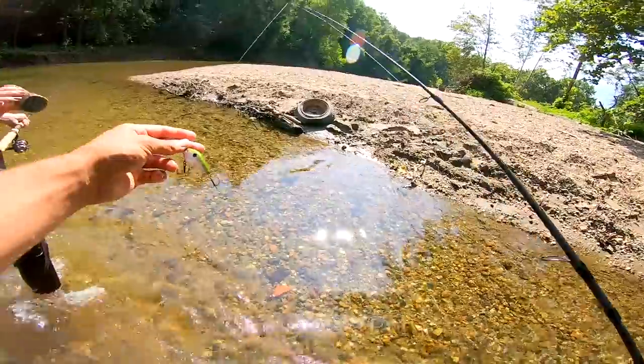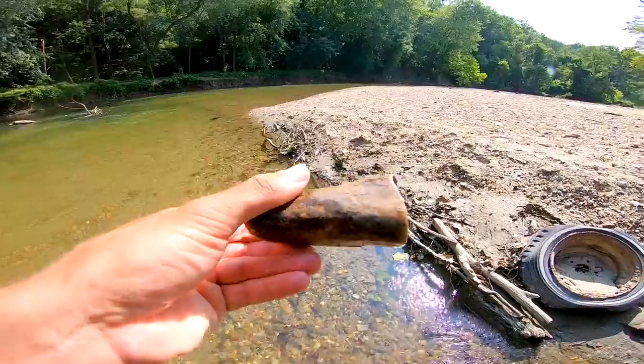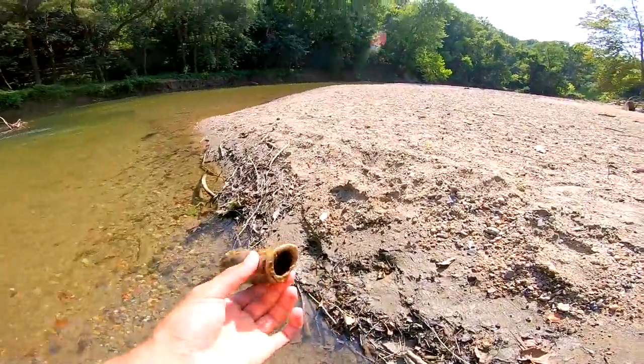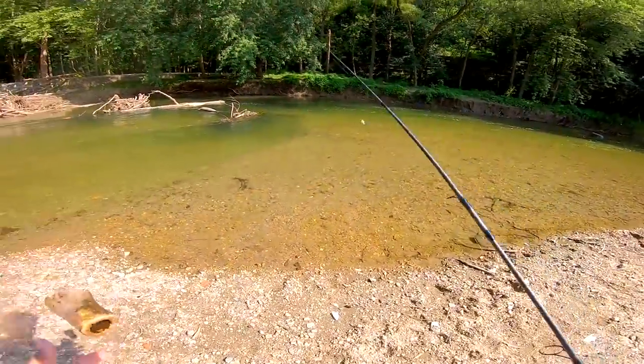So interesting the things you can find. Ew. That's a bone. I don't know if that's a bone or a piece of wood. That's weird. I don't know what that is, but.